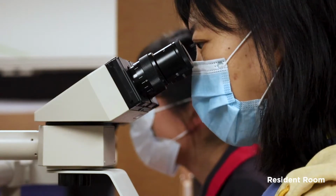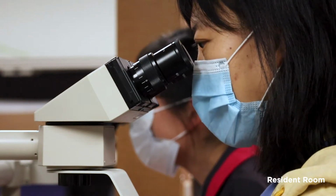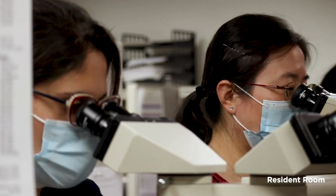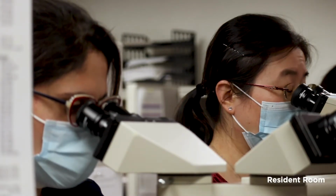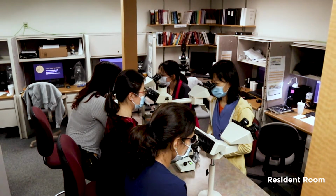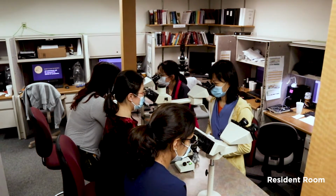I think the strong point is we have a lot of diversity. We have residents coming in from different backgrounds. Each one of us is different, but we gel along really well. A good mix of American and foreign medical graduates.